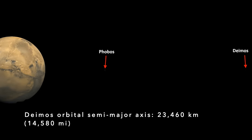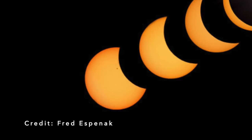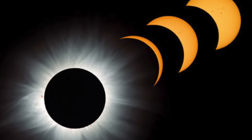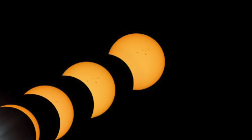The orbits of Phobos and Deimos are so well known that scientists can predict to within less than a minute when one of them will pass in front of the sun as viewed from any point on the surface of Mars. We'd call that an eclipse for our moon, but Mars' moons are so small that they never fully eclipse the sun, so better to call them transits.